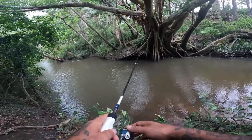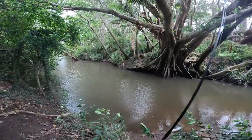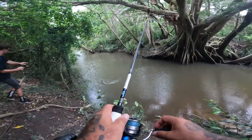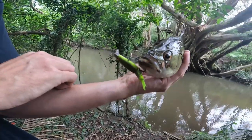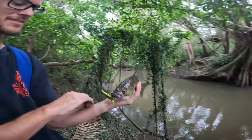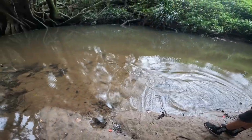Yep. Nice. Nice. Bring him in more. Hell yeah. Oh, that's a nice bass. That's a nice bass, Lige. Yeah, bring him. Look at that, on the old squirmer. Nice bass, mate. Sick. Good stuff. Off he goes.